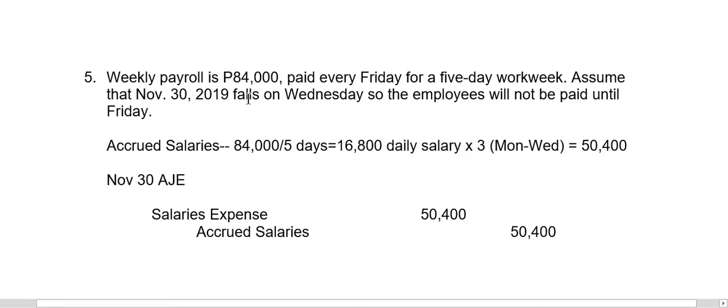So, what you need to do is you have to compute the daily salaries expense of Glory Company. So, how to compute? Since yung 84,000 pesos mo na payroll or na salaries expense is every week, and every week has 5-day work week, then you just divide 84,000 divided by 5 days, okay, equals yung daily salaries expense mo is 16,800. Since from Monday, November 28 to Wednesday, November 30, that's just 3 days. Kaya yung 16,800 mo, you multiply it by 3 days. Okay? Ito yung number of days na kailangan mong i-accrue yung salaries expense mo. That's Monday to Wednesday. That's equal to 50,400.